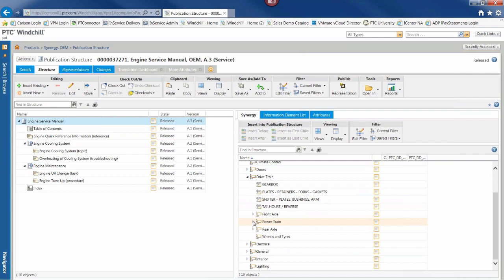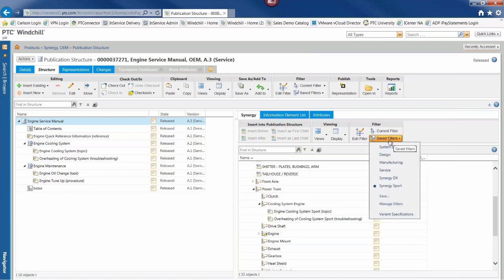And I could dig into that structure. And then really it's just as easy as dragging and dropping that information directly into the publication structure that I want to. So here I have to add in the cooling system information for the sport model and for the regular model of my car as well.